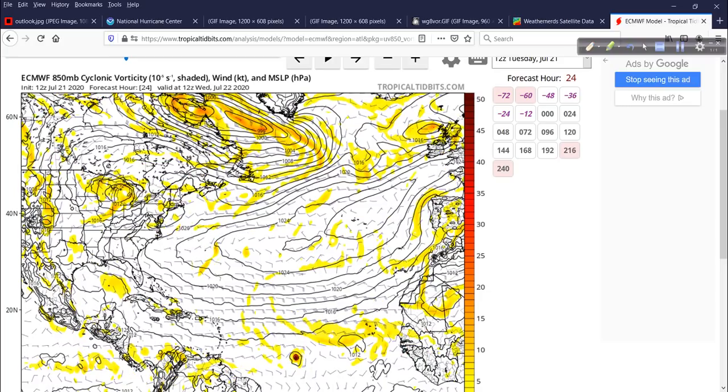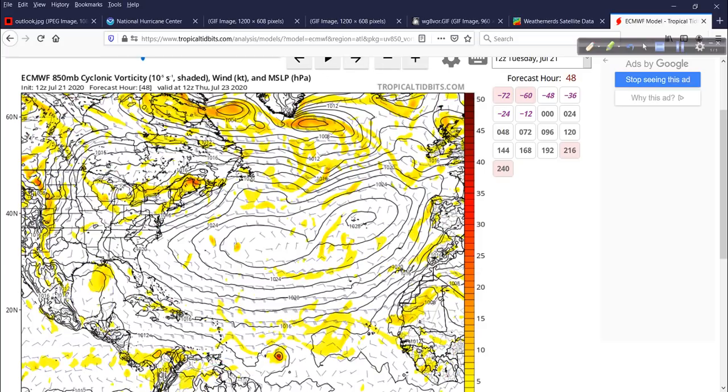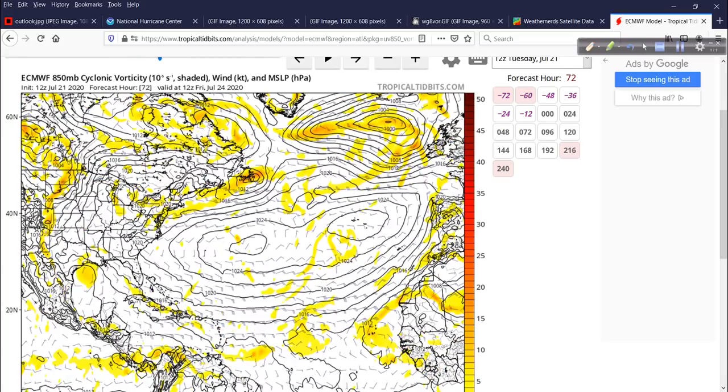So we move it out 24 hours. And the Euro as well, keeping this very much intact. Here's the energy coming off Africa, much larger envelope there, probably more moisture now. And there's our system in the Gulf. 24 hours later, so 48 hours into the future. This is Thursday morning, and let's move on out to Friday morning. By Friday, the Euro starts to lose the system here, amplifies this a little bit more, and is trying to develop this one a little bit more. So that's 72 hours out.